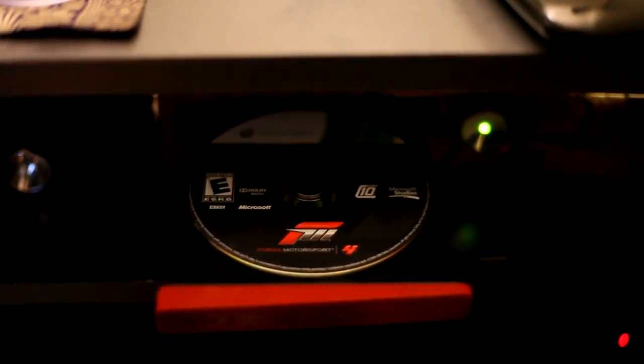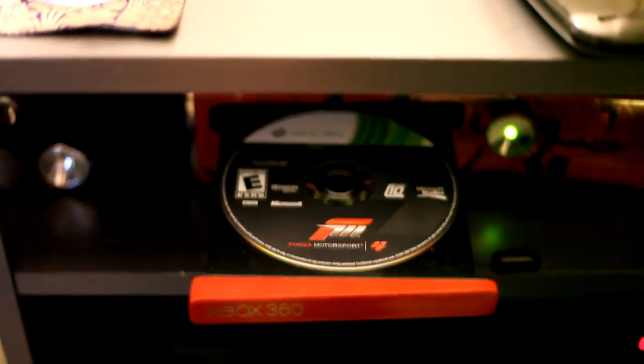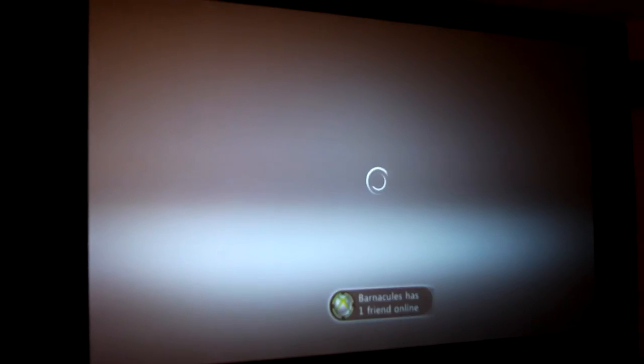All right, let's see. What are we playing? I think I got Forza already in there. Yep. There it is, Forza. I have a lot of fun. That's pretty much the primary game I play in this room. All right, I think it's booting up.